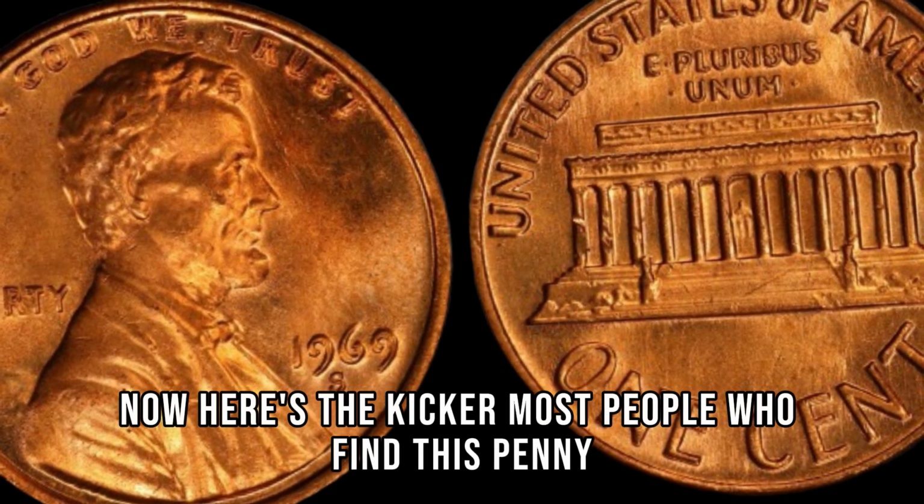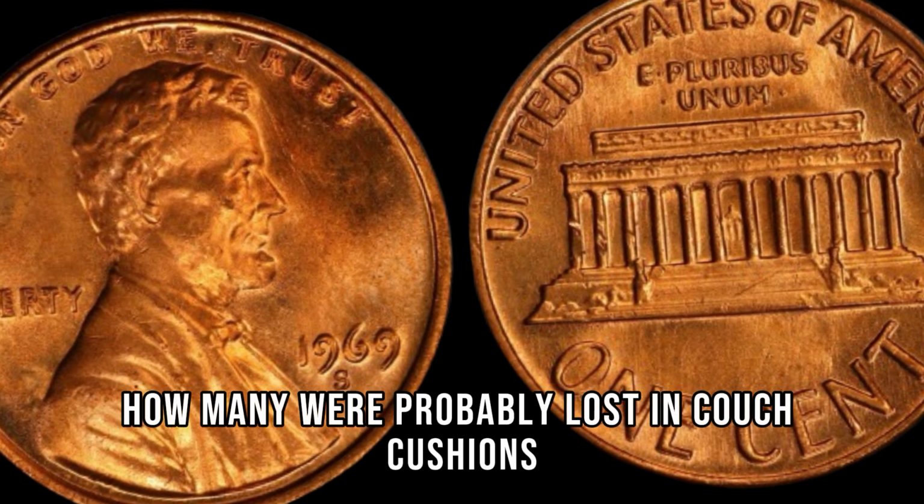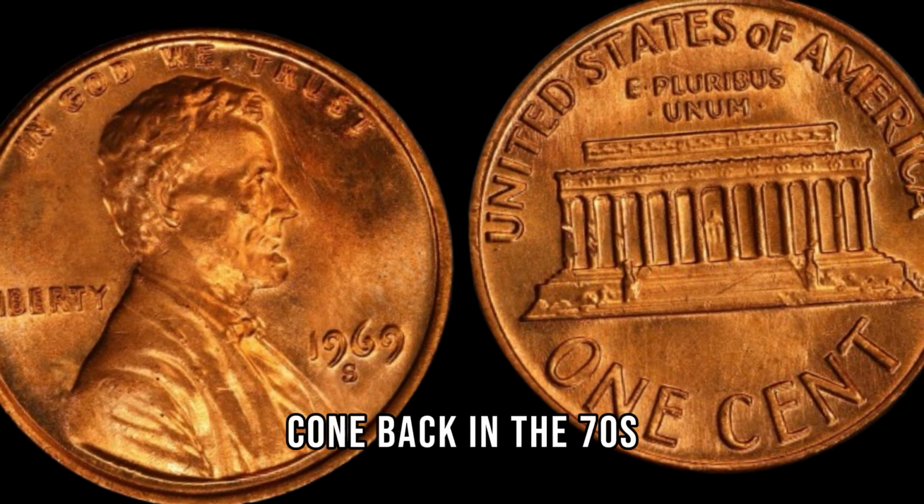Now here's the kicker. Most people who find this penny don't even know what they're looking at. You'd be shocked how many were probably lost in couch cushions or handed over to the ice cream man for a chocolate cone back in the 70s.